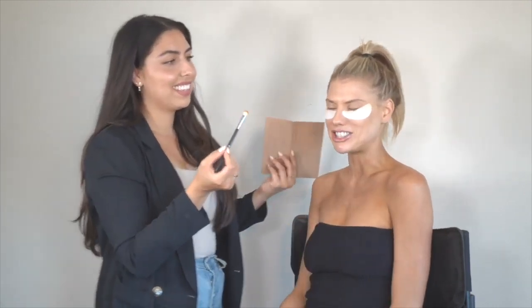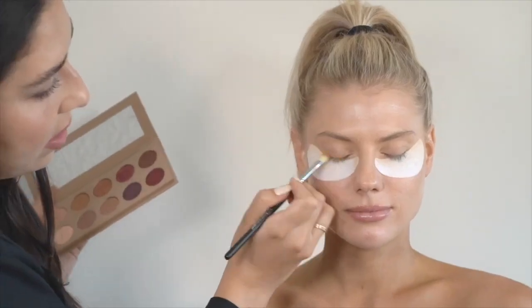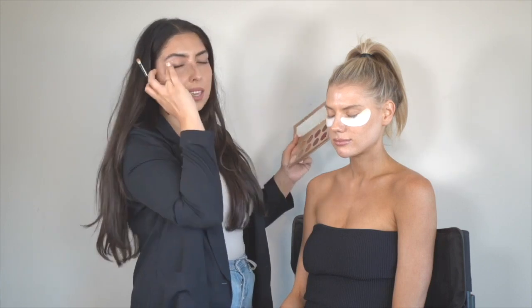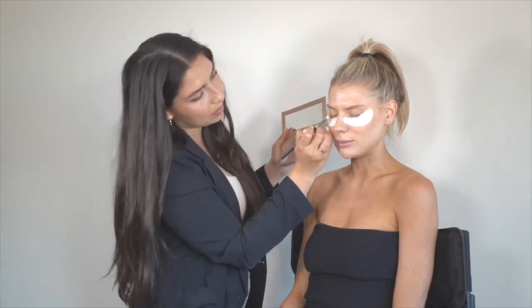I know. Sometimes I like a little jazz, but I'm just gonna start buffing that into her lash line. We don't like to take things too high up on her eyes because it ages me rapidly.